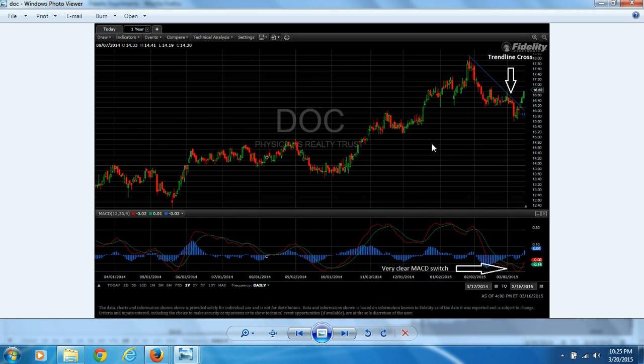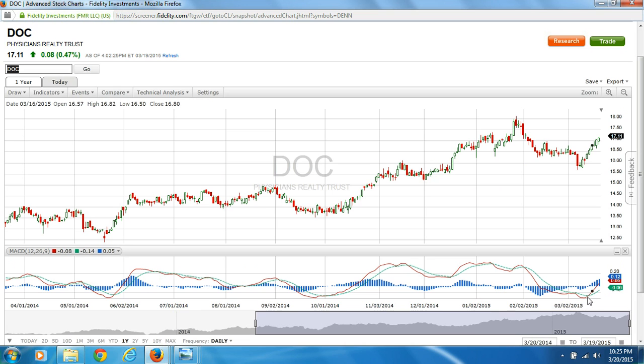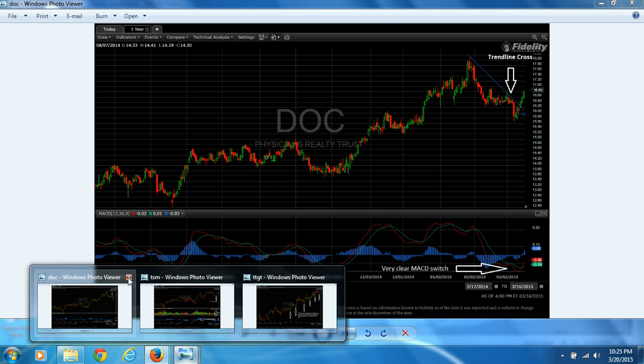DOC. I used the MACD indicator switch on this one. You can see here, very clear MACD switch, crossing the trend line I put in. I alerted it at 16.80. That was DOC. Go to the chart and look at it. The MACD made its switch. By looking at the MACD, you can see it has plenty of room for growth here. Look at the formation of the MACD right here, and you can see a similar one back here. So look how much room this has to grow. I alerted at 16.80. It's already at 17.11 with room to grow. You can see how that one plays out as well.